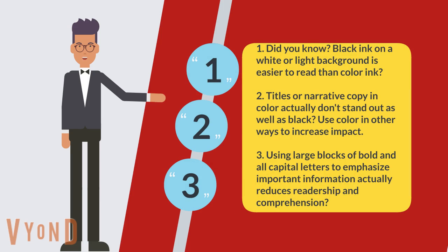There is more to selling your courses than writing good copy. Making your copy readable by using black ink on a light background, avoiding color for titles and narrative, and avoiding large blocks of copy in all caps and bold type, increase readability.